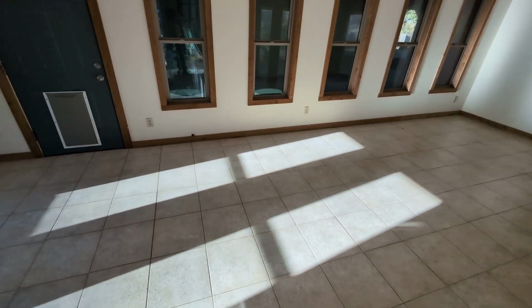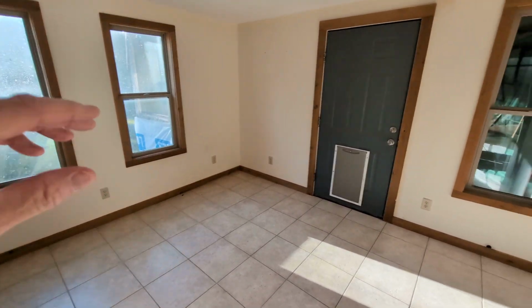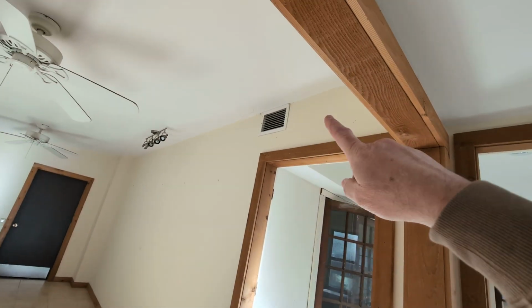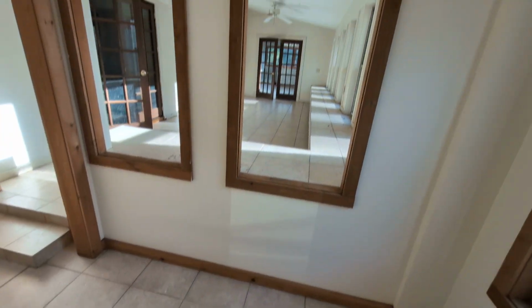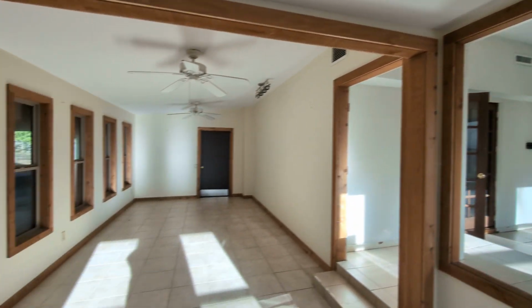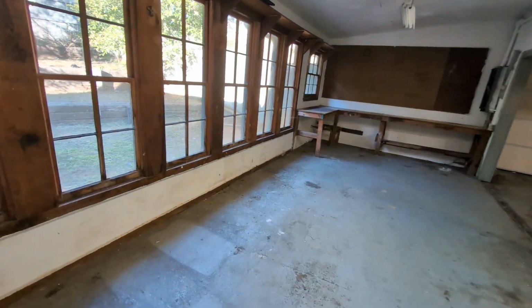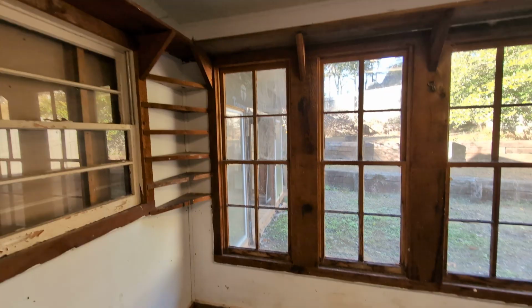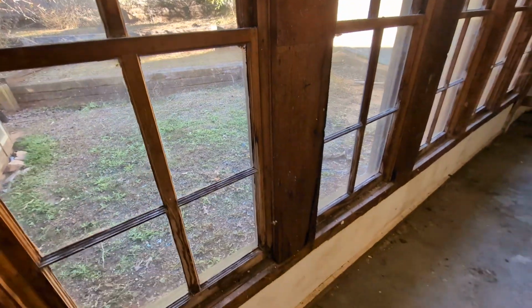Then we step off into another kind of living space here. This is towards the back of the house. We still have more to go that way. This has one vent in it, and it's a pretty large space for one vent. Okay, so we're gonna go down and go through this door. Now, this is just regular concrete floor. Old windows here. These are, I think, single pane. Yeah, old single pane windows.